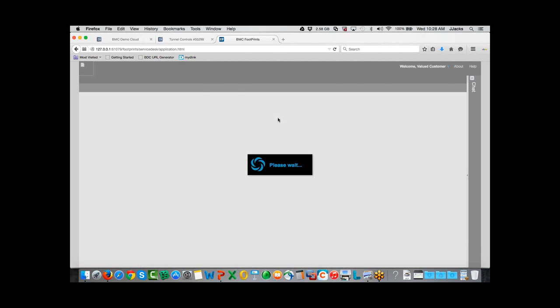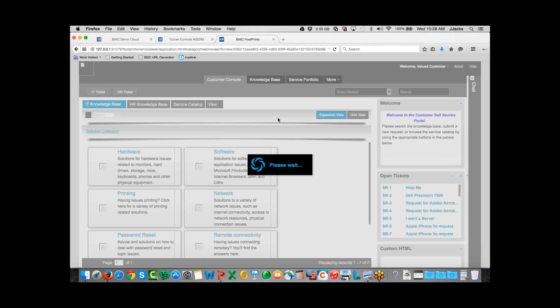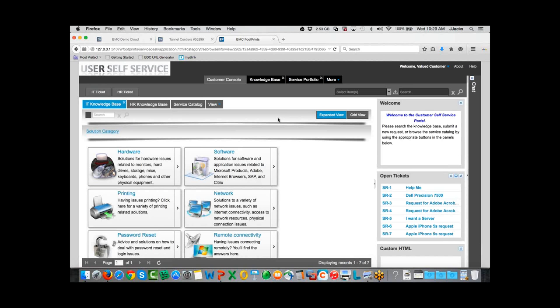Well, as an IT department, what we'd like to do is give them that one-stop shop, a place that they can order Microsoft Office or order a new monitor for themselves, report a ticket, or fix it themselves, reducing the calls into our help desk. So here we have the Service Core interface.